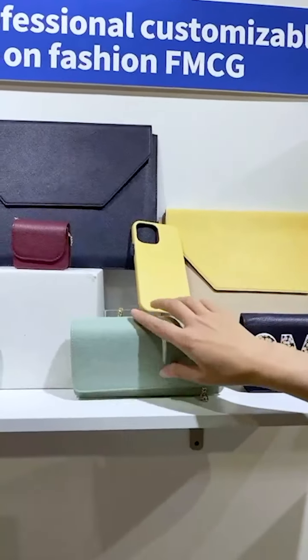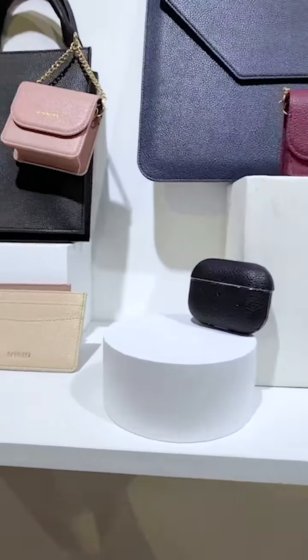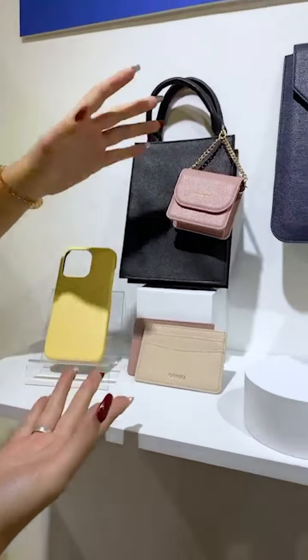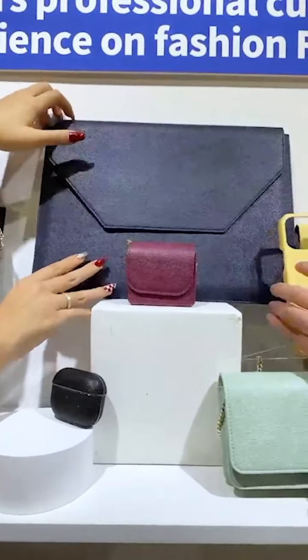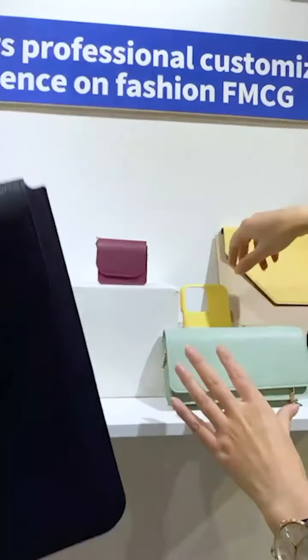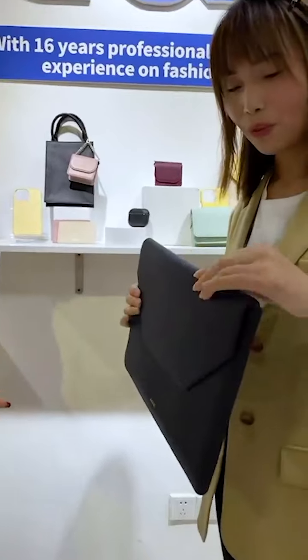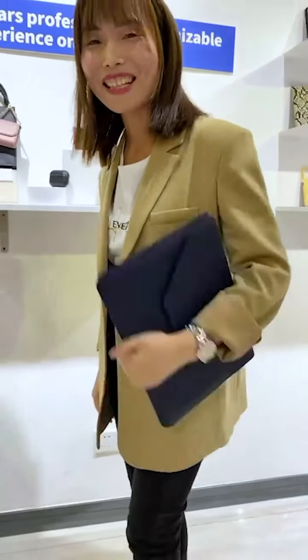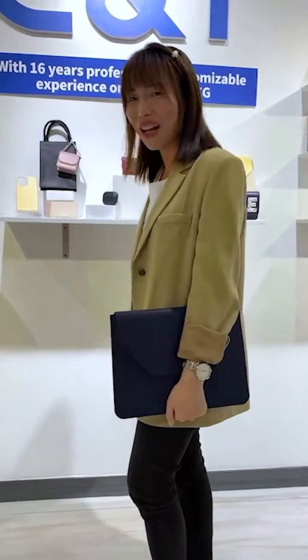Yeah, this is the wallet. For the chain bag. Yes. For the AirPod case. And we've got the cup holders. And the tote bag. And also this flip iPad bag. I think we recommend this whole set to you guys, strongly for the business lady, someone like me. Okay. It's just simple, cheap, and very convenient.